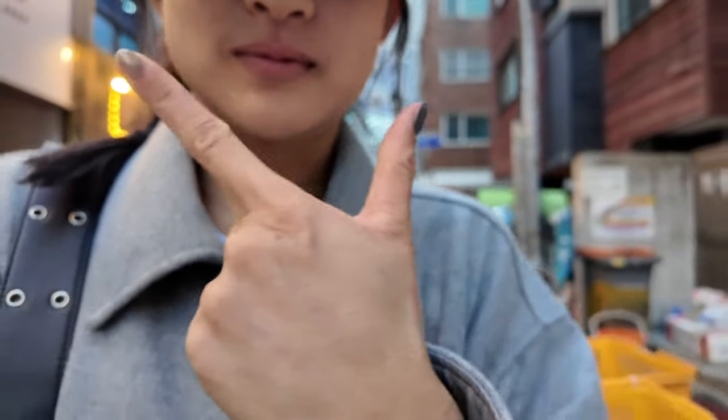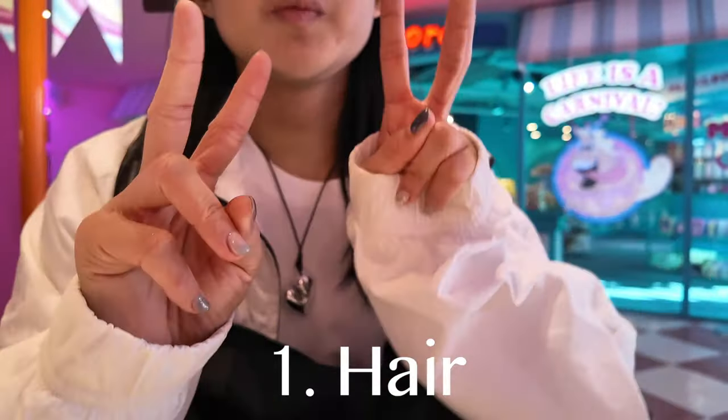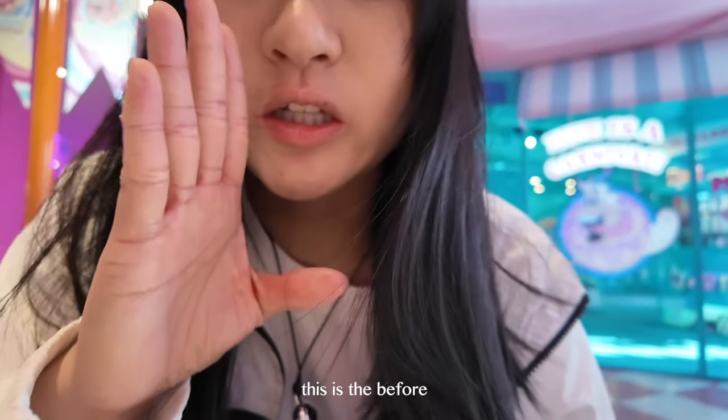First step done. Step two of glowing up is gonna be hair. I don't know if you can hear me because the music is so loud.